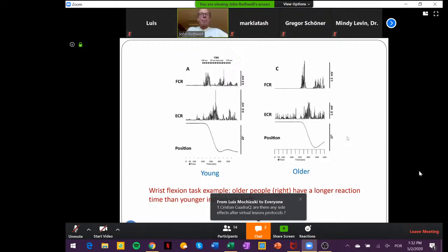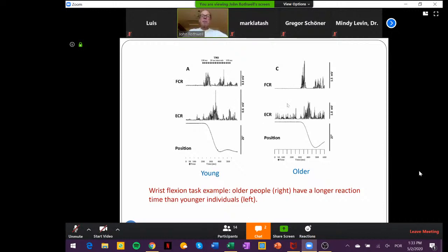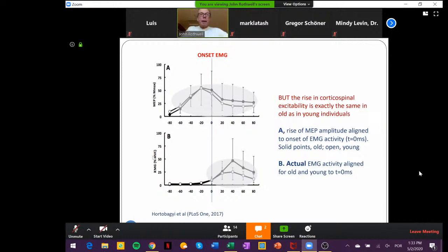Here's what happens when you do the experiment. The experiment's simple. It says, flex your wrist after you hear this buzz. This is the EMG response. This is a young person. This is a triphasic EMG pattern in the flexor and extensor muscles. And we're measuring the onset of EMG activity in the flexor. Older person here, nice triphasic pattern, but the onset of activity in the flexor is later than the younger person. Is it late because the older person has a slower rise of excitability in the motor cortex to some threshold value? Well, let's do some TMS pulses and see what the excitability looks like prior to the onset of EMG. So look at bottom B is the onset of EMG activity.